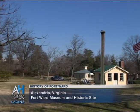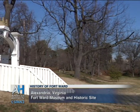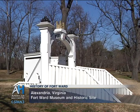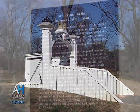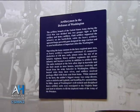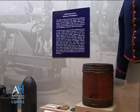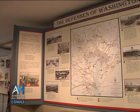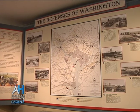Welcome to Fort Ward, which is a premier Civil War site in the city of Alexandria, and it's a major destination and orientation site for visitors who want to learn more about the Civil War defenses of Washington. We're the only site that has a museum or a visitor center to help interpret, not just our site, but to illustrate for the public these important points about the defenses of Washington.